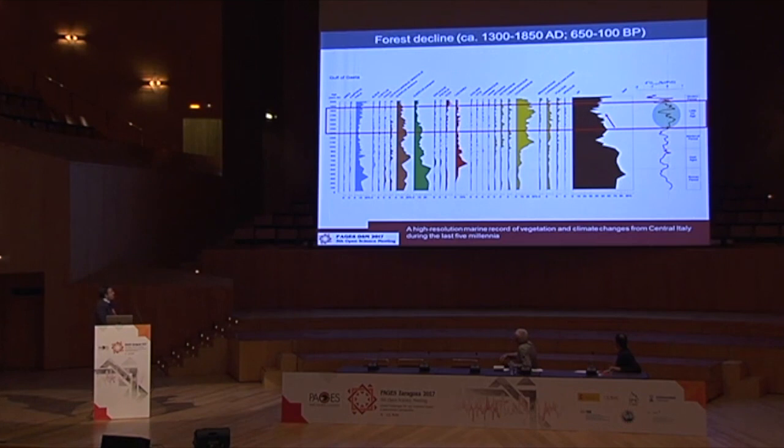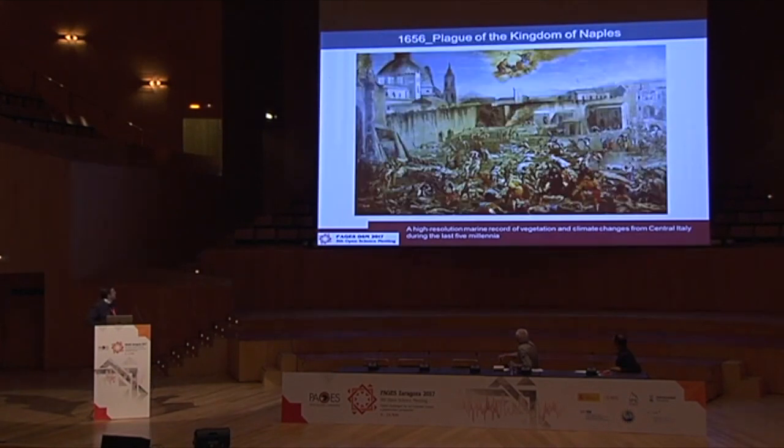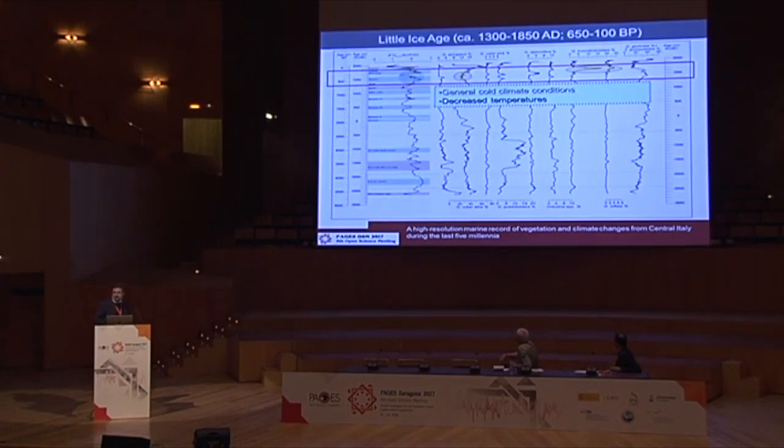A new forest decline is also observed during the Little Ice Age. This is particularly clear during the Maunder minimum of the solar activity, where the anthropogenic pollen indicators also decrease. The Maunder minimum in the region of Naples, in the Kingdom of Naples, was characterized by an important plague, which decreased the local population by up to 50%. And this could also have an impact on our pollen record.